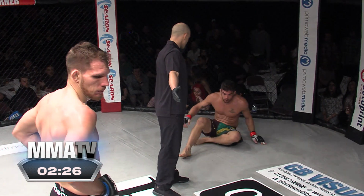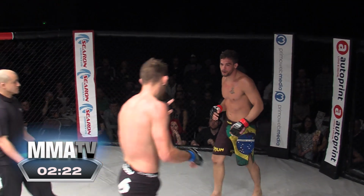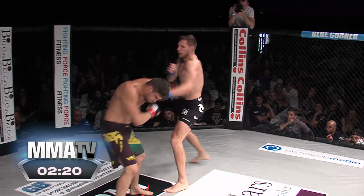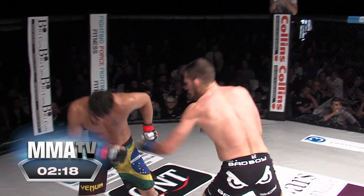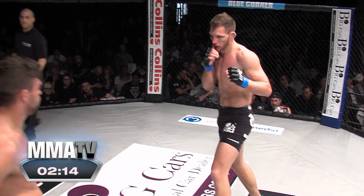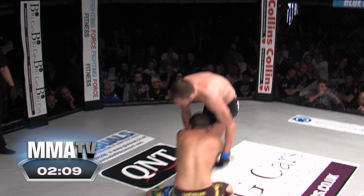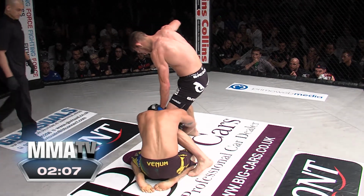And Andrade being told to stand up by referee Rich Mitchell. He's got to engage here. Breathing very heavily now is the Brazilian. I'm surprised Barnett hasn't just faked the jab and thrown something huge off that left leg. Oh, look out for a flying knee or a big uppercut.